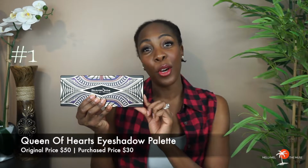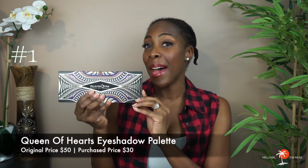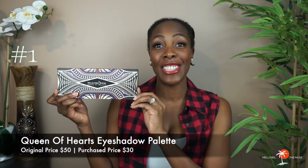Now, without further ado, let's get into it, y'all. So I purchased a total of 5 items. And the first of those items, of course, was the Queen of Hearts palette. The packaging of this palette is just absolutely beautiful. It's very sleek and regal.